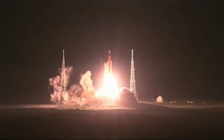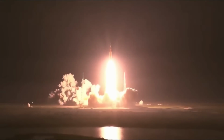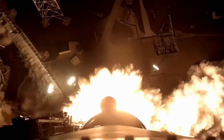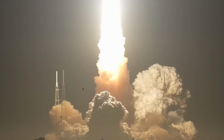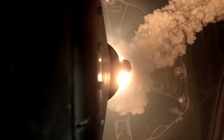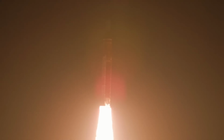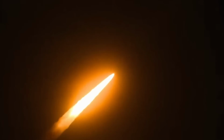NASA's Space Launch System lifted off on November 16th, 2022. It was the first test of the core stage, as well as the attached solid rocket boosters, with the Orion capsule on top. This was planned to be an uncrewed mission, so no humans would be on board, but it would test out how well the spacecraft would perform in the real conditions of spaceflight operating around the moon. The liftoff went perfect, smoothly, no problems.